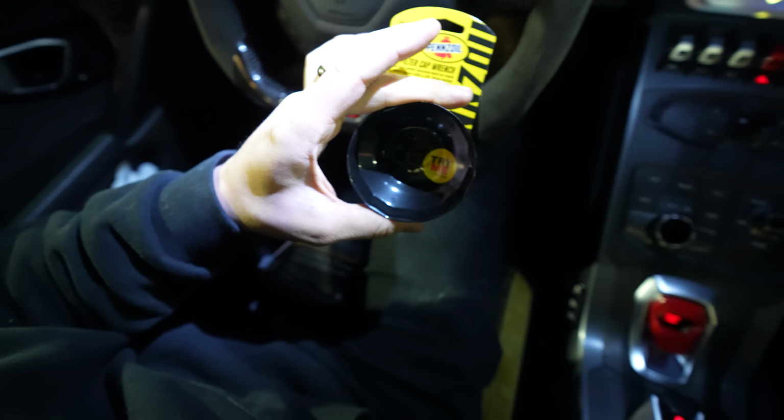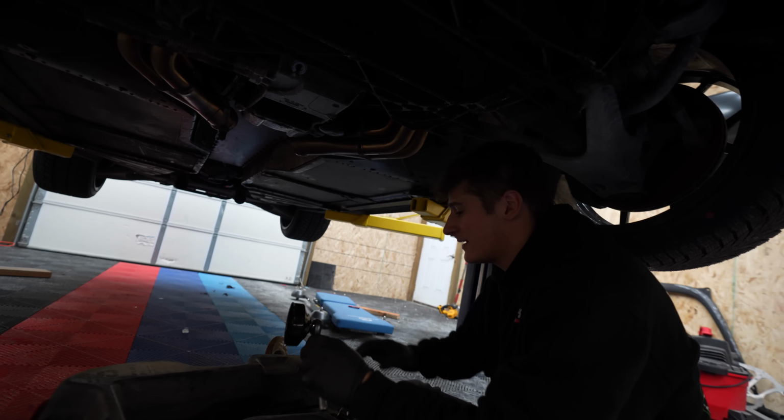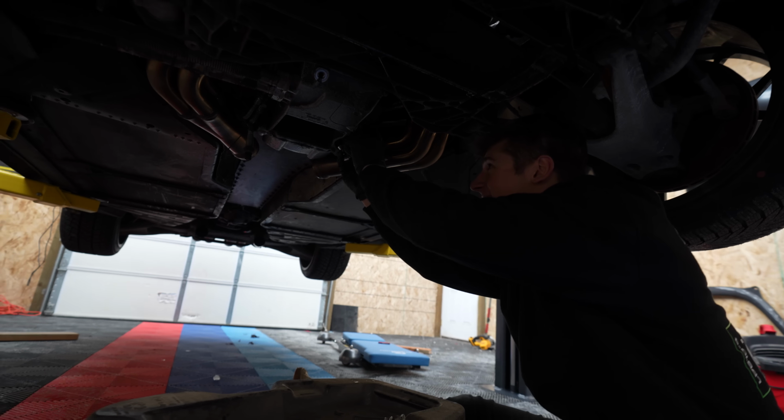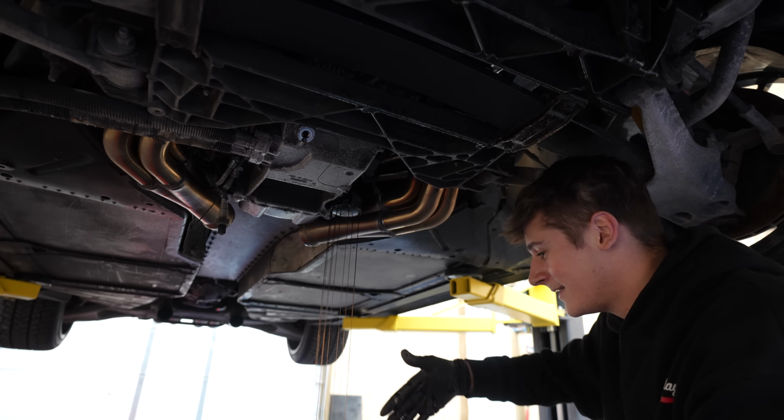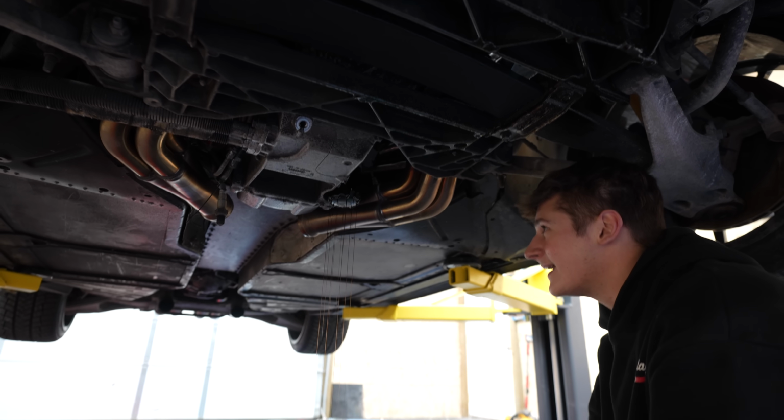Okay, we got the tool. Let's go back home and get to work. All right, I got it loose with this. So nice to have the right tools. Oh yeah.